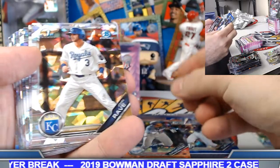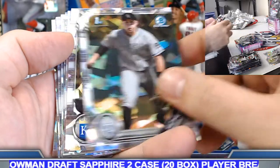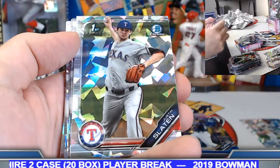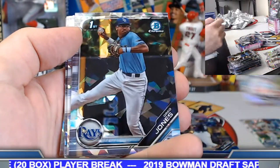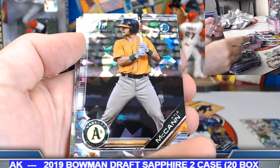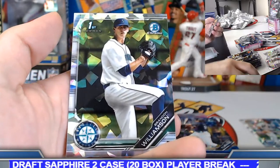Congrats. Rave, Stott, Bomb, Chunk, Melendez, Fletcher, Casas, Slayton, Schmidt, Greg Jones, Brewer Hicklin, Hunter Bishop, McCann, Riley Green, Alan Hill Jr., and Williamson.